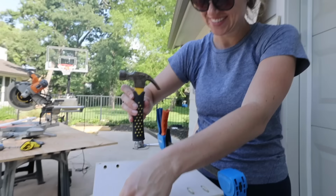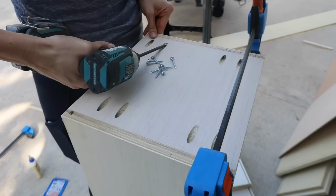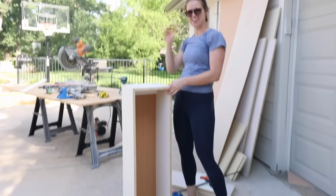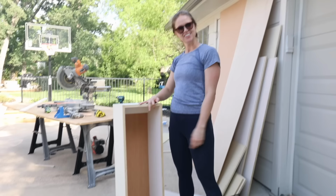That's a baby hammer. I took it from one of our babies. First cabinet box assembled, minus the face frame and filling my pocket holes on the bottom, but looks pro. Good work. I'm feeling pretty proud.